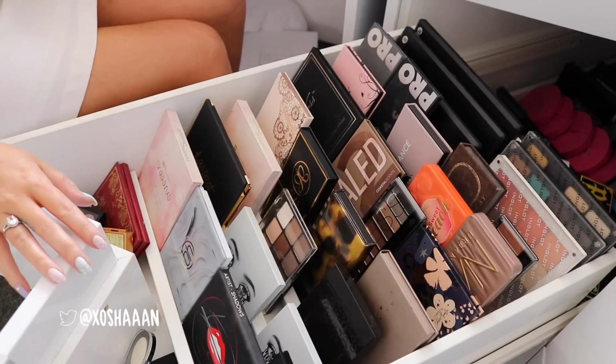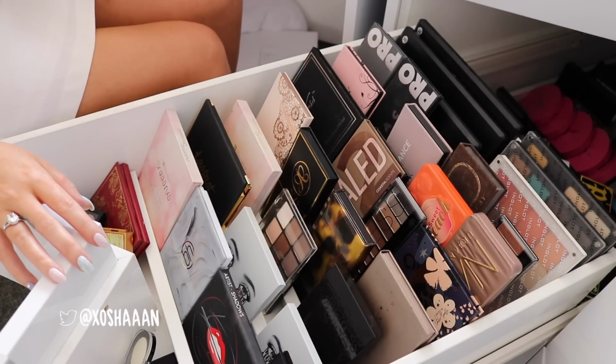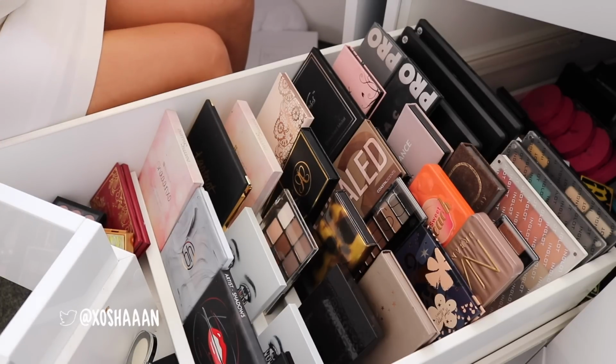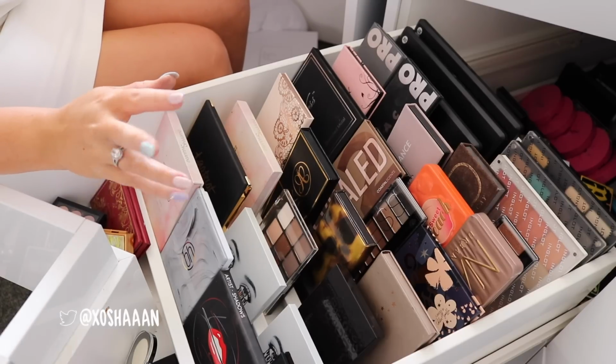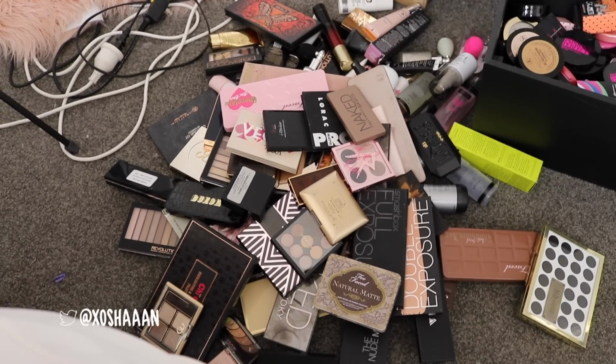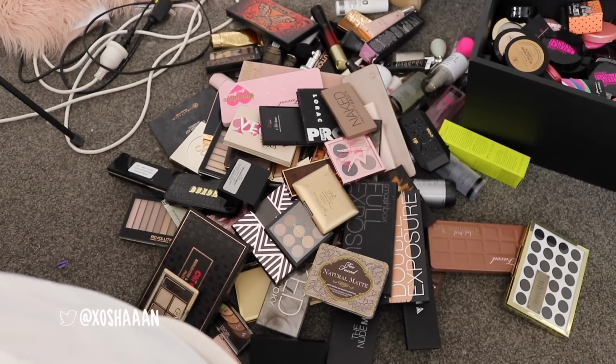I think this video is long enough now. So in my next one, I'm going to do my coloured eyeshadow palettes and single eyeshadows, pigments, some more glitters, and just other bits and bobs. So stay tuned. Here's a quick look at everything we got rid of today. Holy crap. So many palettes.